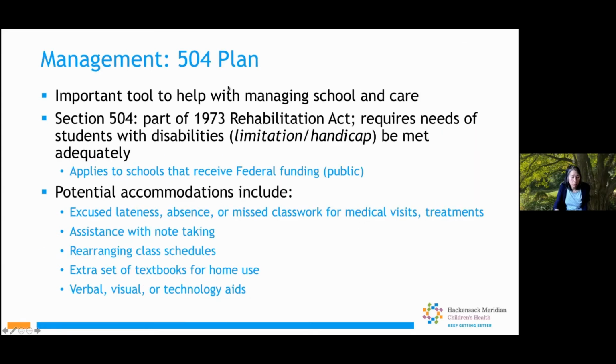So a key tool for management is the 504 plan. This is really an important tool to help you with managing school and medical care. It is a congressional law that requires that the needs of students with disabilities, or as it's defined more broadly, limitations or handicap, be met adequately. And it's going to apply to schools that receive federal funding, so public schools, not necessarily private. And limitations or handicaps include medical conditions.